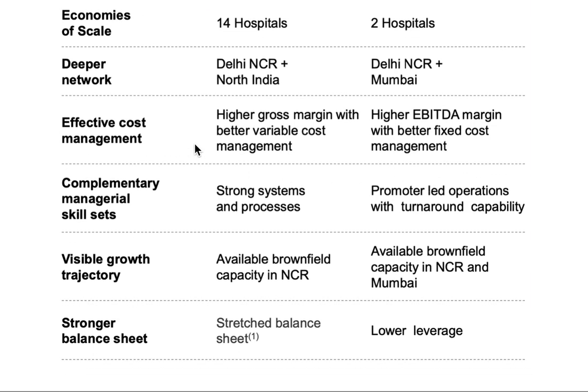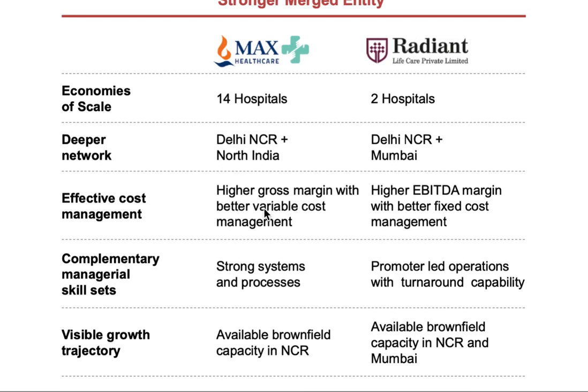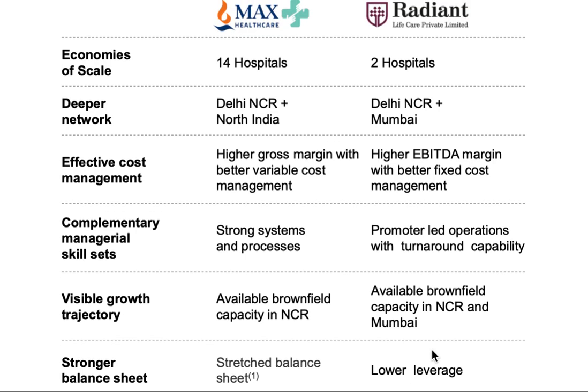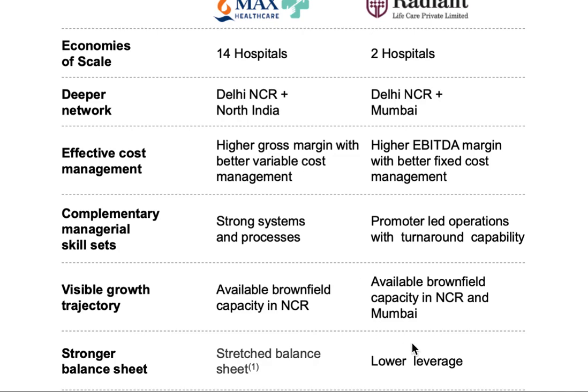and Mumbai. Talking about the effective cost management, Max has higher gross margin with better variable cost management. Whereas if I talk about Radiant Group, it has higher earnings before interest, tax, depreciation, amortization margin with better fixed cost management. So one has a better variable cost management and one has a better fixed cost management, which shows it has the best of both worlds. Talking about balance sheet, Max India has a stretched balance sheet. By stretched balance sheet, I mean it has a lot more debt than Radiant, which has lower leverage. Lower leverage would mean lesser debt.